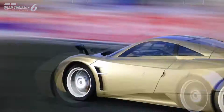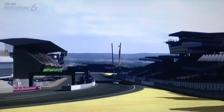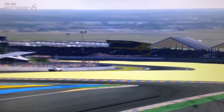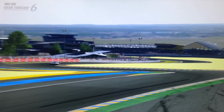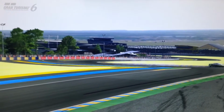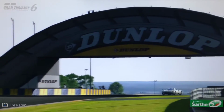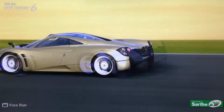Now this car, primarily, is available in two forms on Gran Turismo. There's the 2011 model and the 2013. They both cost the same, they both have almost identical specs. The 2011 has slightly more power, and that's the version that I'm using here. But overall their performance is almost exactly the same.